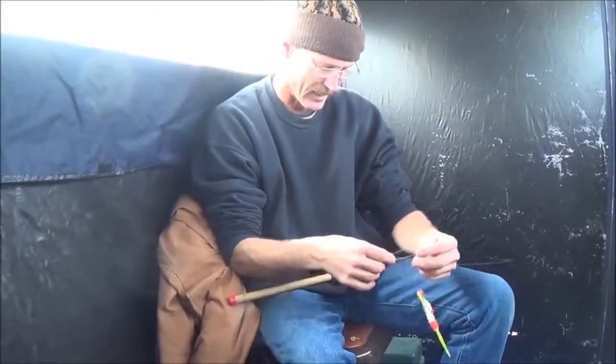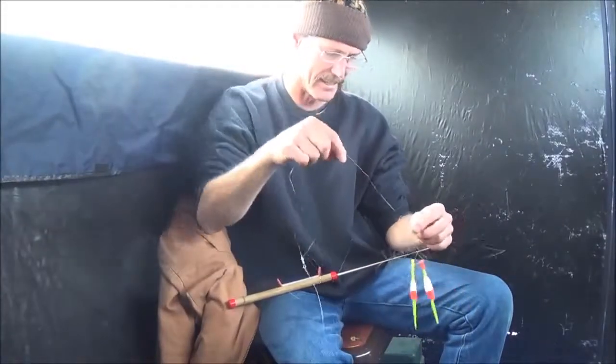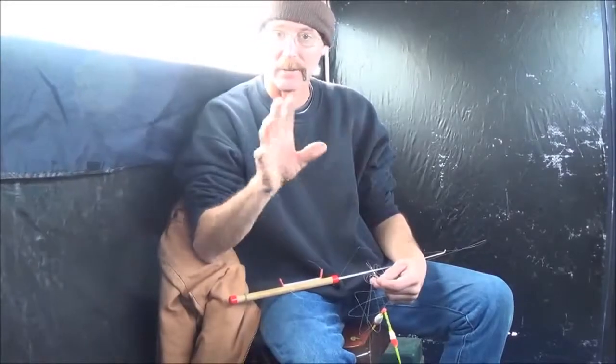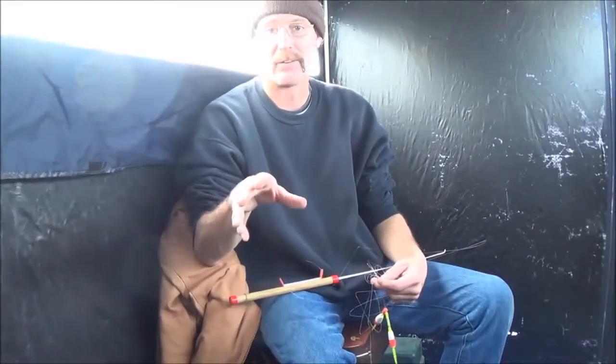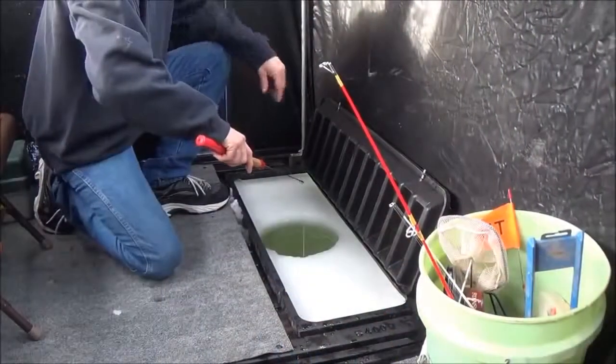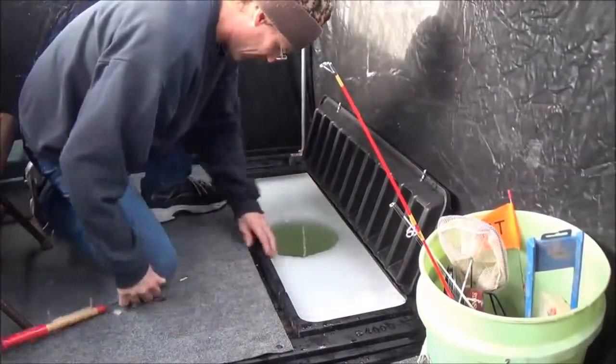Hey guys, so I'm trying to get this tangle taken out of here, and I just caught a fish here, and I'm going to show you that clip coming up right here, and I want to apologize right now for the profanity, but it was a nice fish. Shit, that's a big fucker.